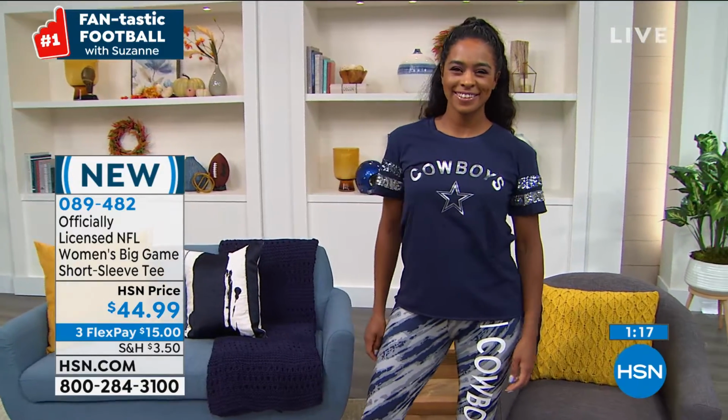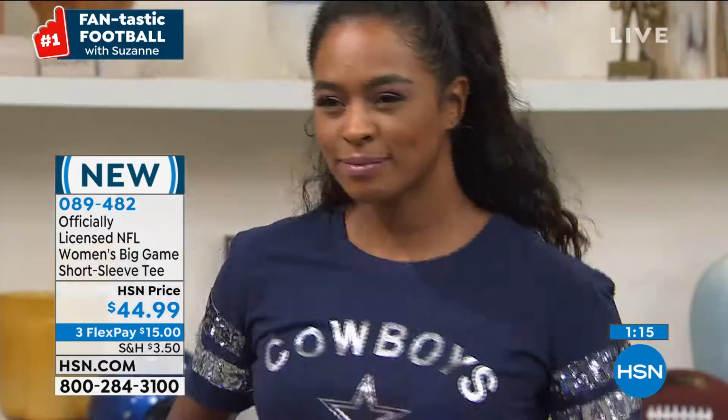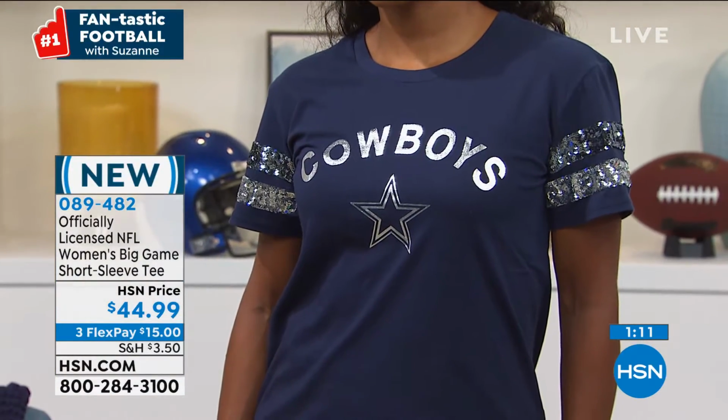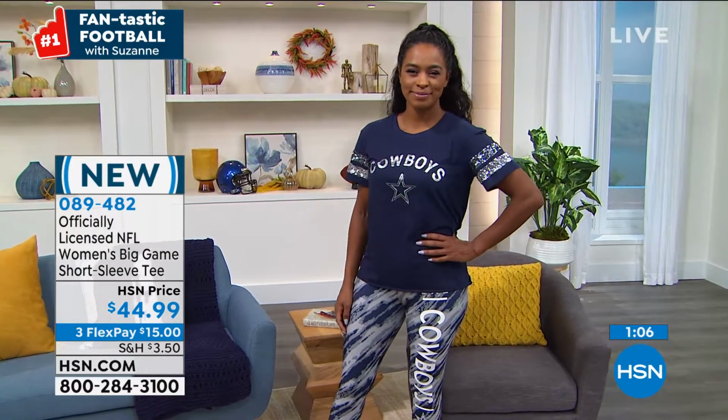Also, the length on this comes in at 26.5 inches. Machine wash, tumble dry. I would probably turn this one inside out, only because of all the great little sequins on the sleeves. But you're right, Raheem. I think for women especially, we all love a little sparkle and shine. We want a little something, something. Yes. And now that we can, at least here, we can start going back out to watch the games at restaurants and bars. You always want that special shirt that doesn't look necessarily like a guy's shirt. You definitely want that special shirt.